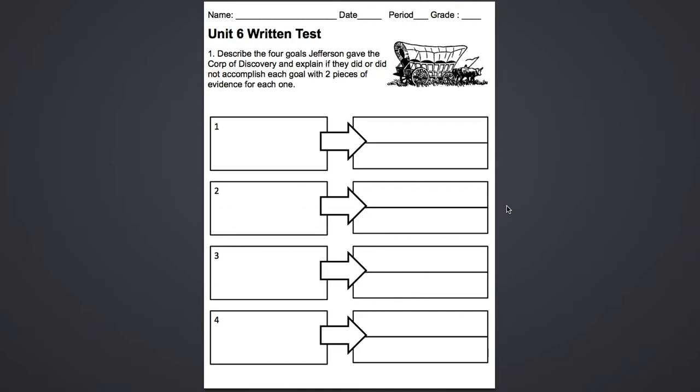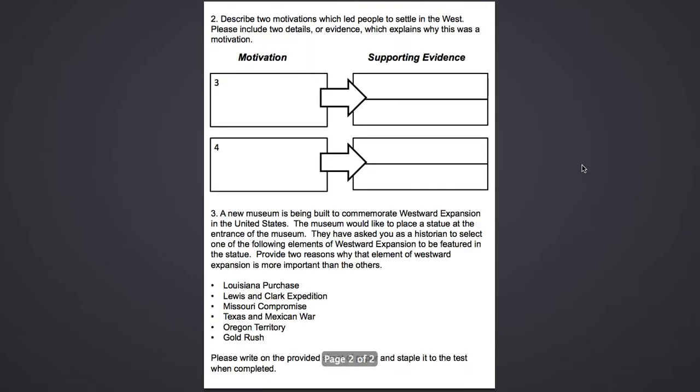So we'll talk about these before the test, but the 4 goals that Jefferson gave the Corps of Discovery, that is the first part. And then on the back side, we've got 2 questions. Question 2: describe 2 motivations which led people to settle in the West, and then include 2 details or evidence that explains why this was a motivation.